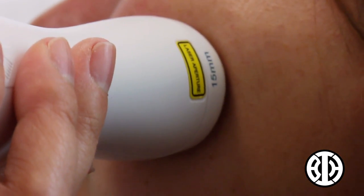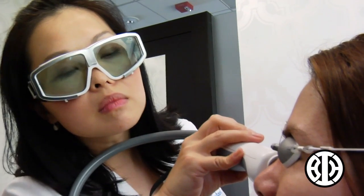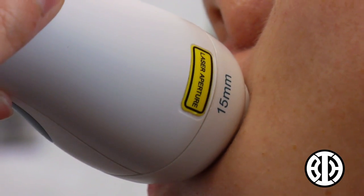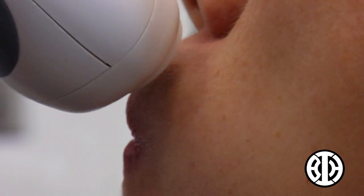The 1540 handpiece is what we use to help to break down that pigment. It is not considered an absolute treatment. It does help to break down the color that's there, but the person will still need to use pigmentation creams.